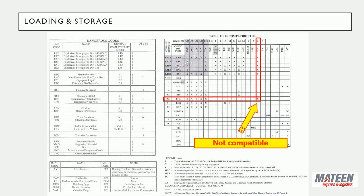Compatibility. How would we know which dangerous goods are compatible with each other? Please refer to the table of incompatibilities. The cross-section where two classes or divisions meet and shows an X means that they are not compatible and must not be loaded side by side. They must be separated from each other. Examples on how to use this table: Class 3 and Division 5.1 are not compatible. Division 5.1 and Division 4.3 are compatible. Division 4.3 and Class 8 are not compatible.